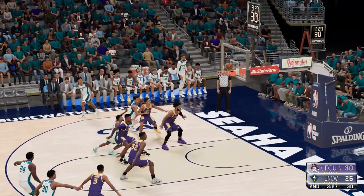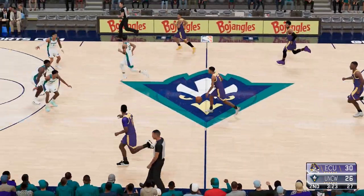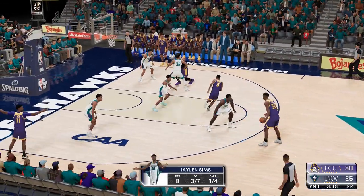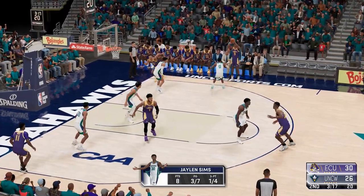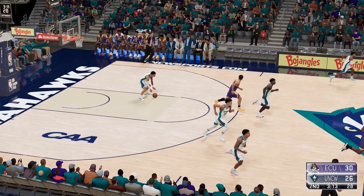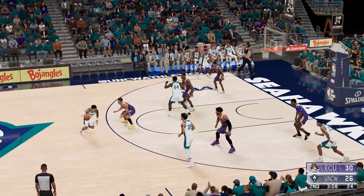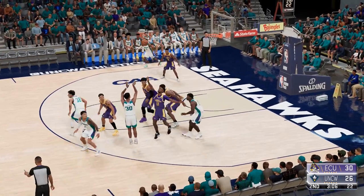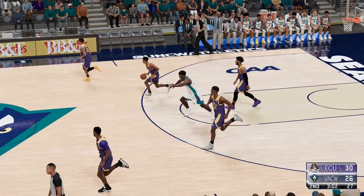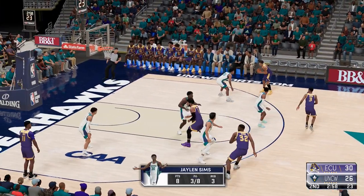Sims for three. In and out on a three-pointer, and Charles Coleman with the board. Here's Noah Farrakhan, over to Charles Coleman. Farrakhan for three. No good, and Brian Tolfrey with the rebound. Here's Sims, mid-range jumper. No good, Jaden Gardner with the board. 3 minutes left in this second quarter.